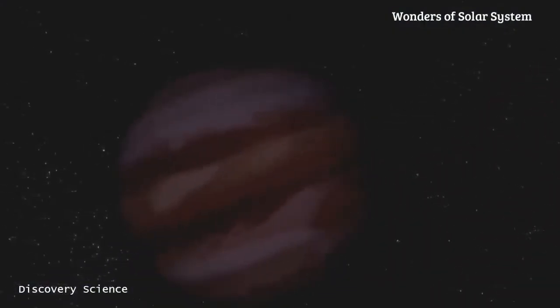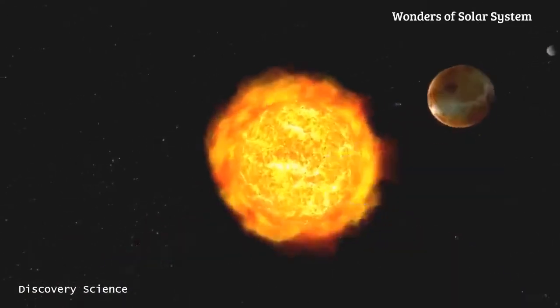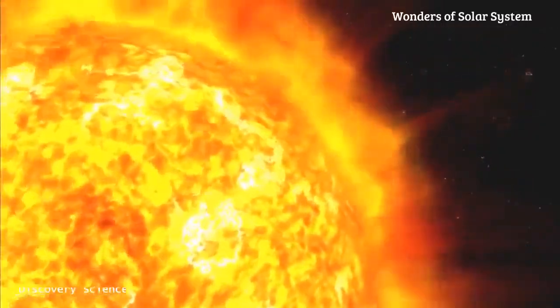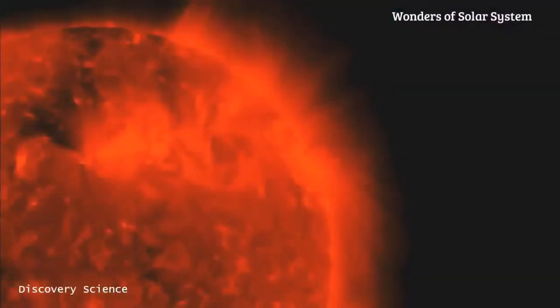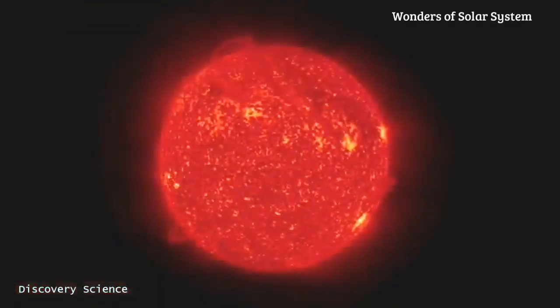Solar activity runs through an 11-year cycle. In 2013, our sun will be at the peak of this cycle, called the solar maximum. At this time, the surface of the sun could create the perfect storm.